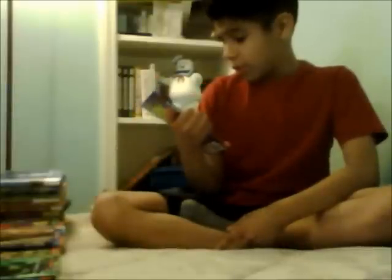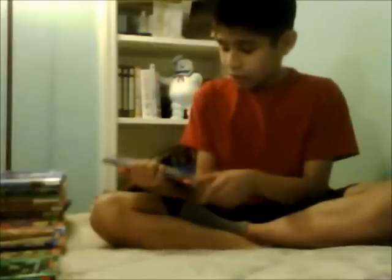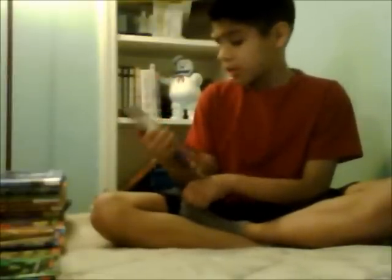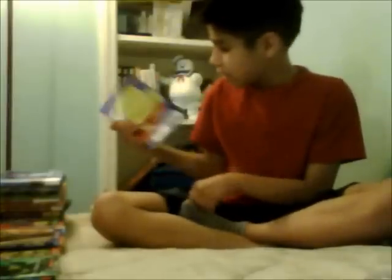Now I haven't read this book, but it looks pretty cool. I'm just gonna call him Skeletor. He looks pretty cool, and I pretty much love this. It looks awesome, and I don't know what else to say. I'm gonna start reading it later on in the days.